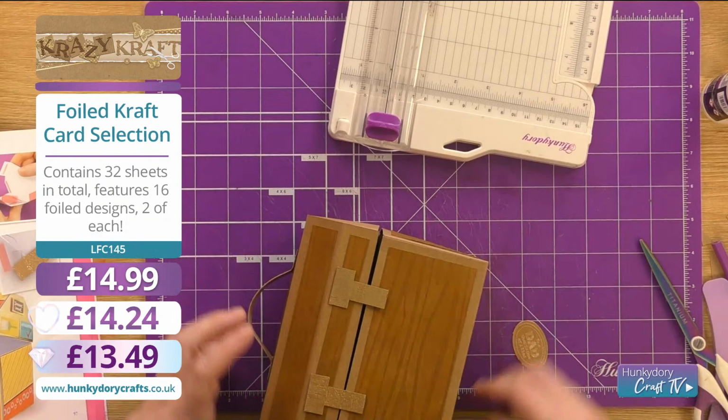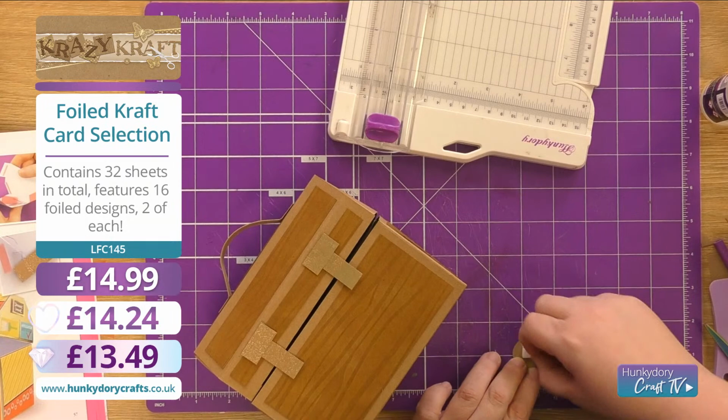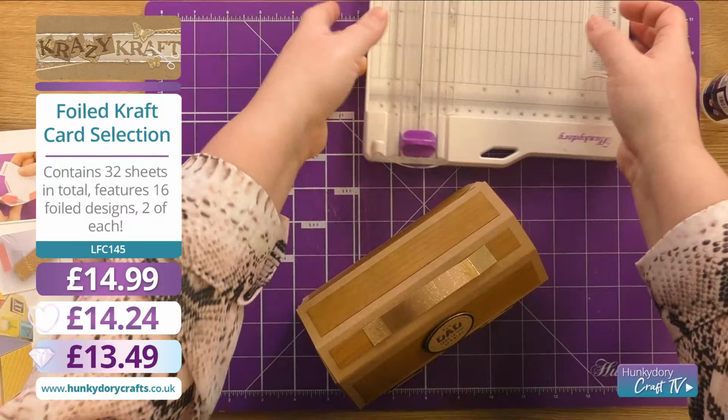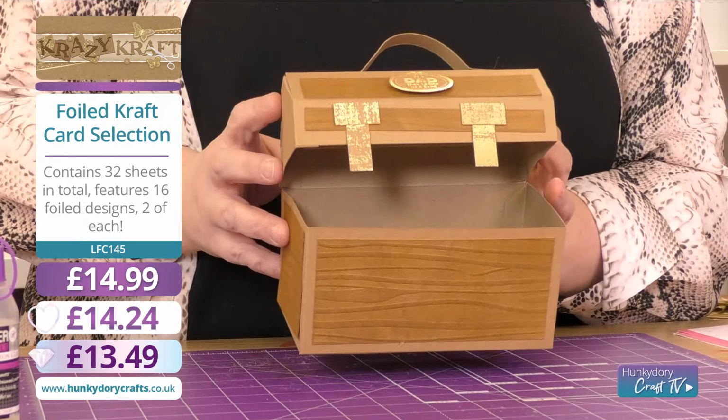And then I'm just going to finish with a little foam pad. I'll make this one for Dad with another one of our little sentiments. I'll pop that in the middle there. And then you can decorate this up as much as you like, but there we go. This wonderful little box, like I said, you could change this into a treasure chest or anything you want.